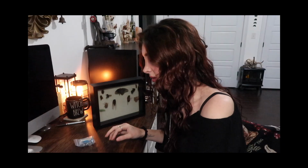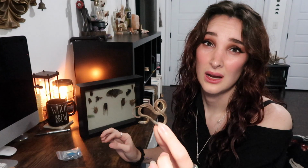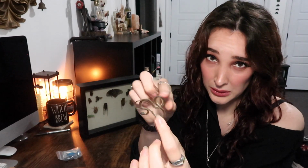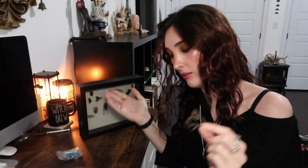This one, I probably shouldn't be touching this one either, but this is a little snake. It died in my parents' pool over the summer, so my mom scooped it out and she put it in this little design and then let it get crunchy under the sun. Again, very sad, ethically sourced.